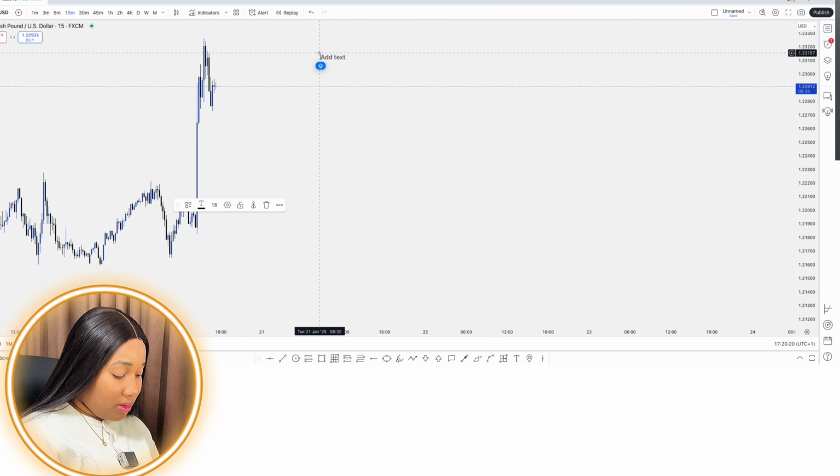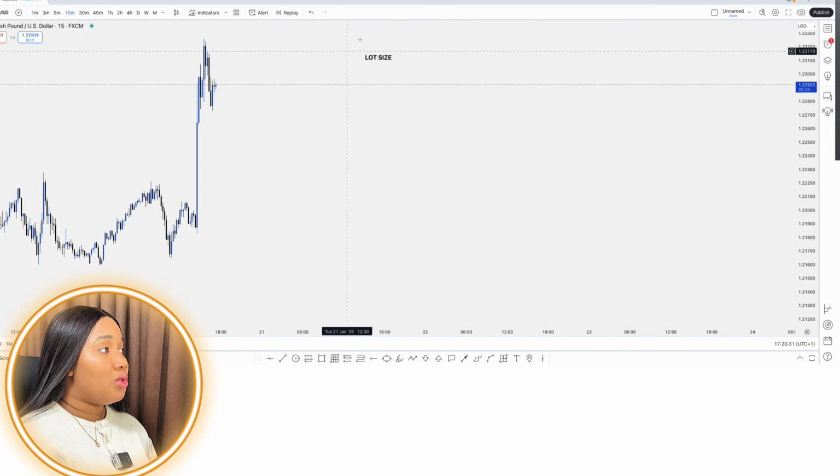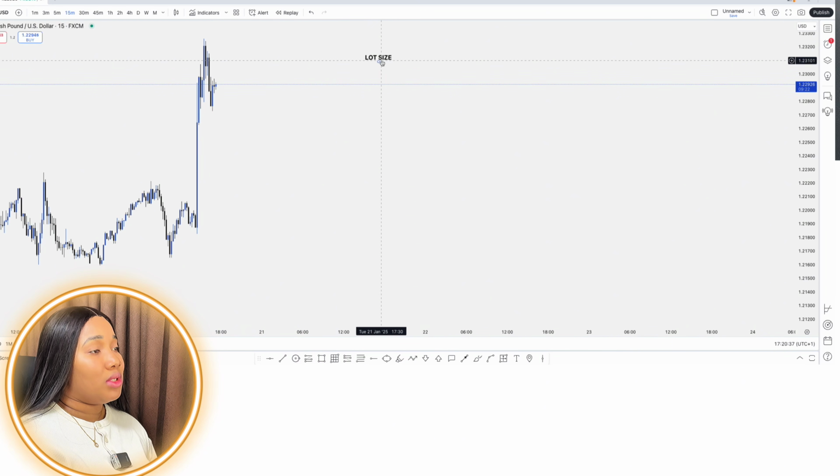So let's look at lot sizing, or lot size. This moves hand in hand with your PIP calculation, because if you get to understand your number of pips, you also use that to know the lot size to use when trading. But before we go into that calculation, let's get to understand what lot size means. This will help you determine what you are going to make whenever you are taking trades and what you're going to lose. And then we have 3 classes.